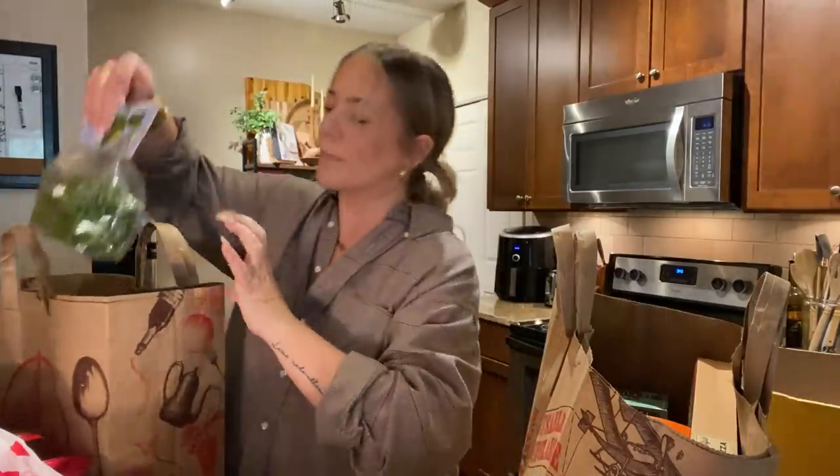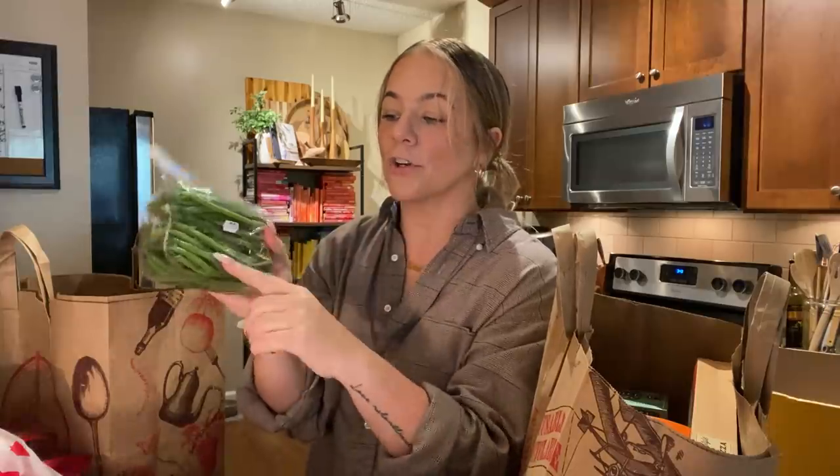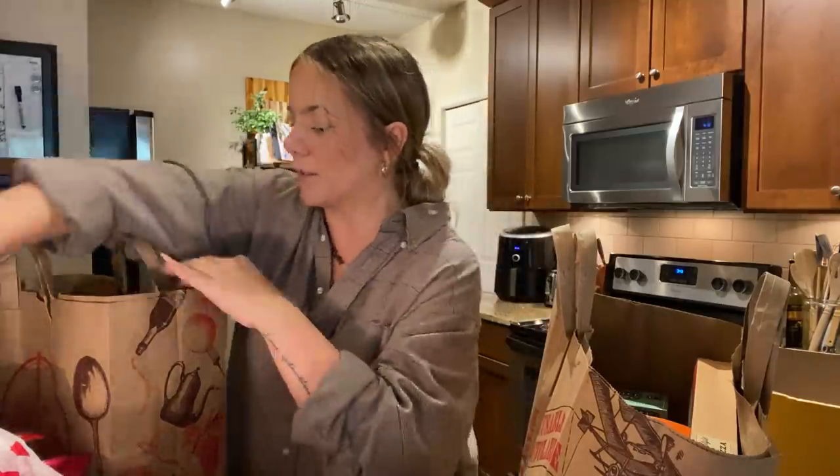So we are gonna try that. Have not tried that one yet. I got my favorite little skinny green beans. I love these. I love eating these for lunch. They're good just like this, or if you saute them, they're so good. So I picked those up.